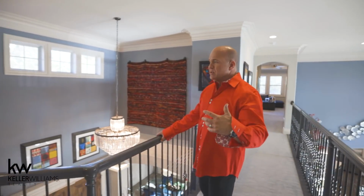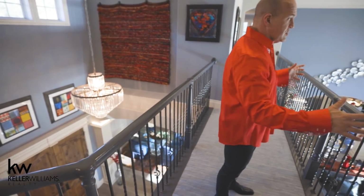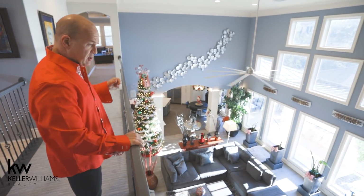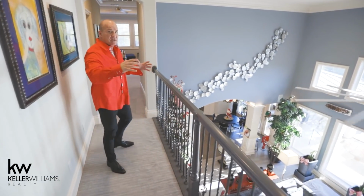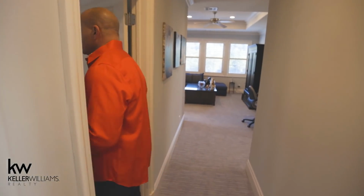So as we come out of the master, we're looking down to the foyer. We're looking over to this gorgeous family room that is wide open with a bank of windows into the kitchen area. And as I walk down the hall, look at the amount of separation that is between the master bedroom and the first of the secondary bedrooms upstairs.